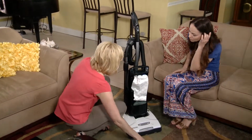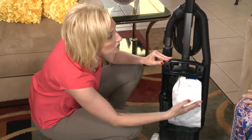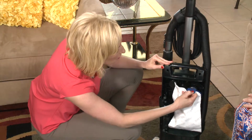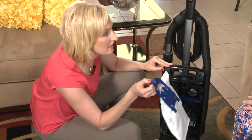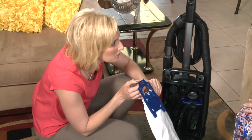The filtration of the Maytag Vacuum all starts with a poof-proof bag. It captures all the dirt and dust that you have in your home, but as you remove the bag, it seals itself. And so when you toss it in the trash can, there's no big dirt plume that you associate with a bagless vacuum.